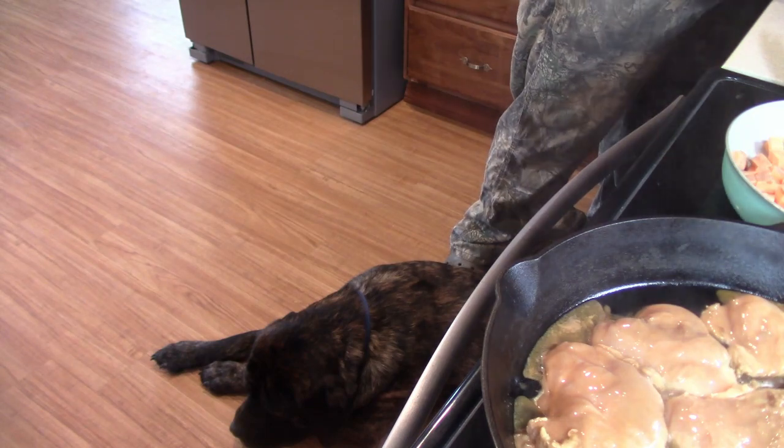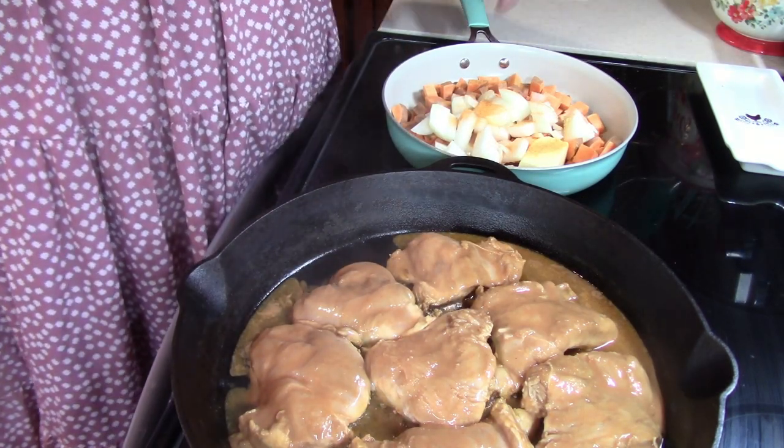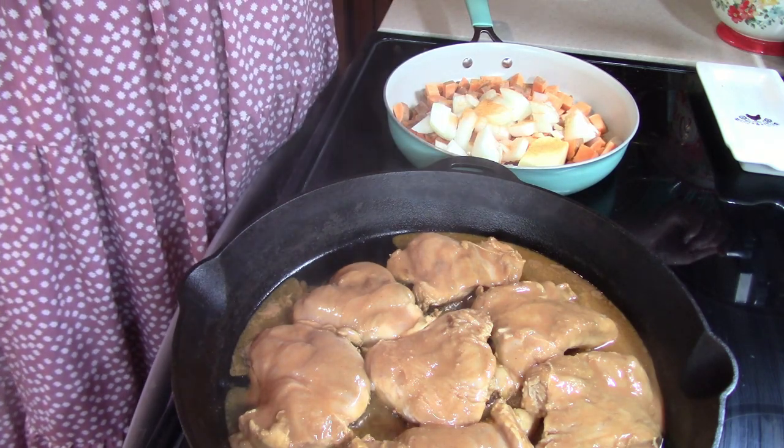He's lazy. I guess it would help if I turned the stove on, huh? Yeah. Probably don't need... Yeah, let's do it like that.